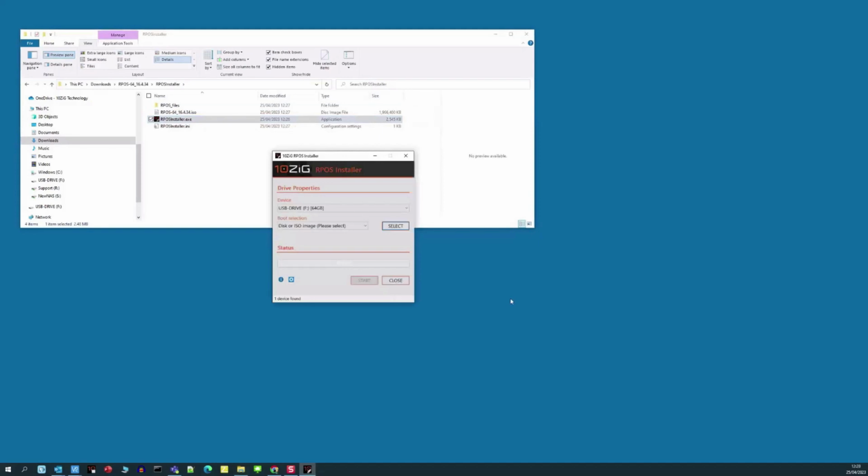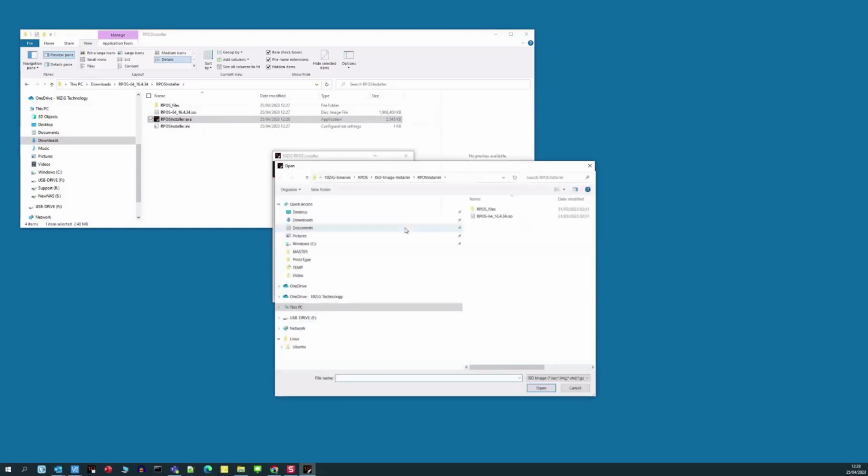You'll then be presented with a screen that asks you to locate a device to place the installer content onto, and also a disk or ISO image that will be used later on to run or install our new Repurpose operating system. If we click the drop-down list, we only have one USB device attached to our local PC, so we'll select that. Now we need to select the ISO or disk image.